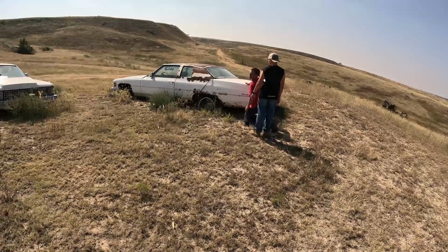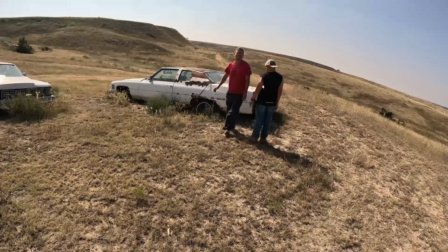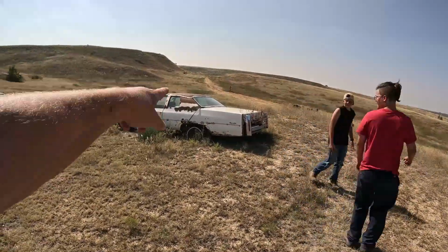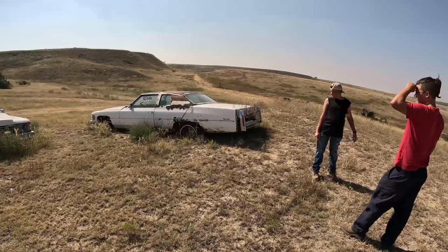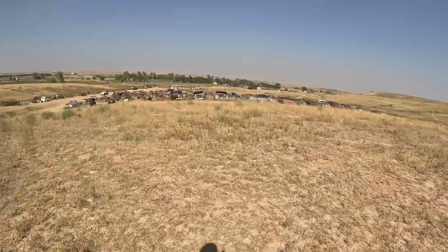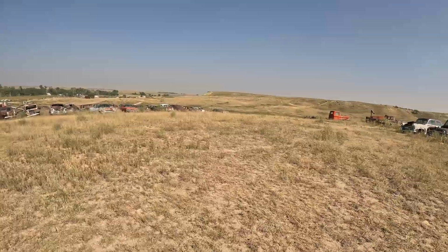That's something you don't see often. Rear frame rails. Yeah, that C-pillar is garbage. But the rest of that car doesn't look bad. I guess we'll take a walk back through with you guys.